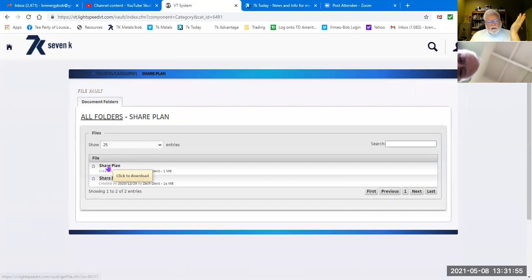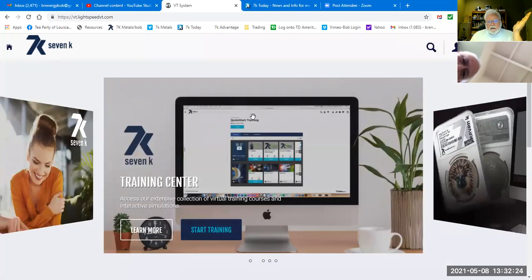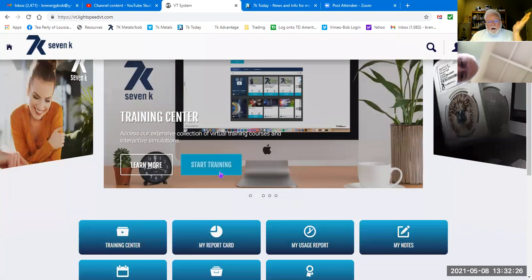You click on the share plan. This is the detail. This is the comp plan. This is one I like everybody to click on, read and download, have for themselves. You click on it and you download the PDF to your computer. So we go back to 7K, and as quick as I'm doing this is what you do, or you can use this video to share with them to watch how to onboard, as we call it.